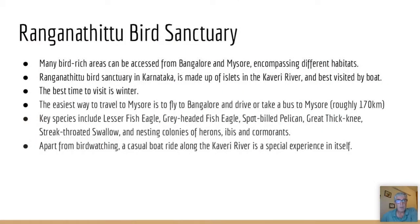And so we continue on. We're heading south towards the old city of Mysore. And many of you will have been to Ranganathitu Bird Sanctuary, which is a lovely little site on the Kaveri River and full of lots of small islets in the river. And you can take a boat around here to see particularly large colonies of herons, ibis and cormorants that you can get really close to, and a few other more specialist birds here.